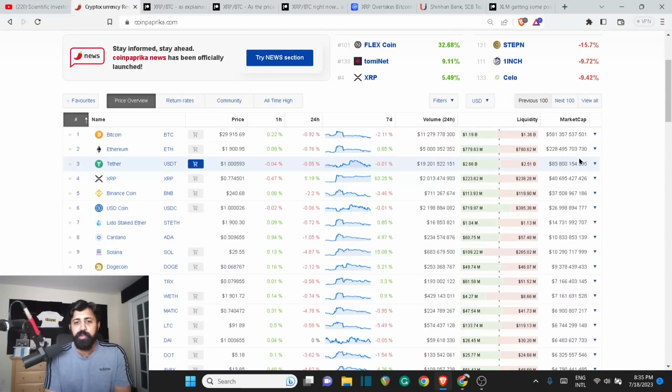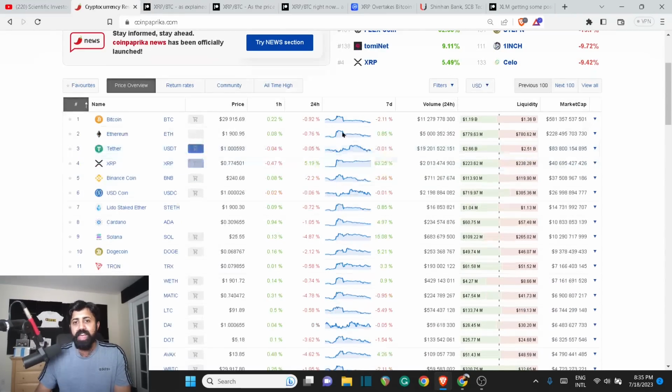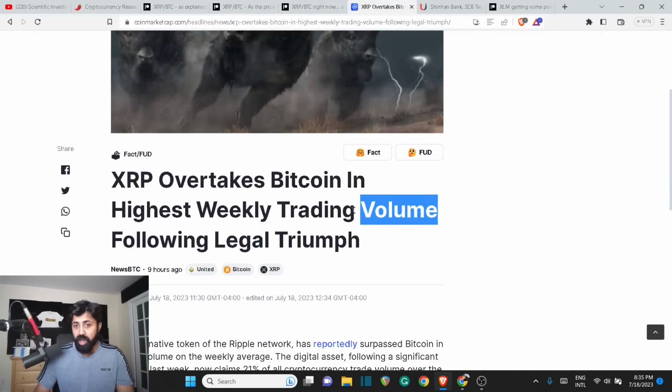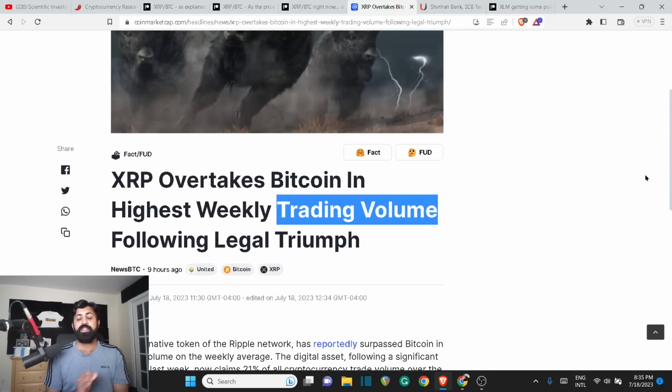When you're looking at the crypto market today, what you're observing is the fact that XRP is the only asset in the top 10, top 15 range which is in positive. We are already 60% up for the week, and even on this day, we are watching positive sensation. Why is that? We are getting relisted in a lot of different exchanges, and the volume actually means a lot, meaning it's not you, it's not me, it's not just the XRP fans.